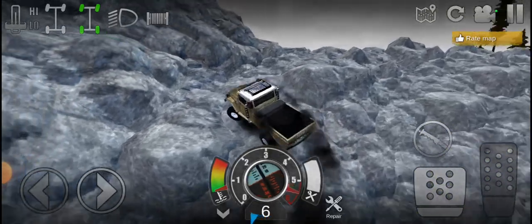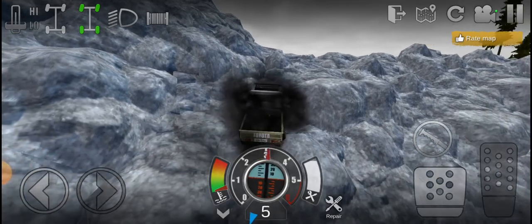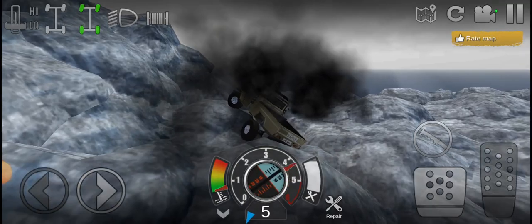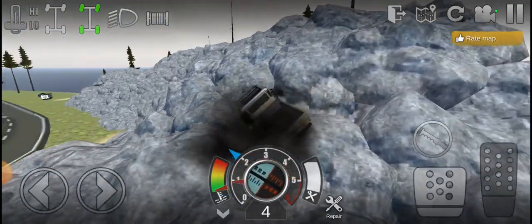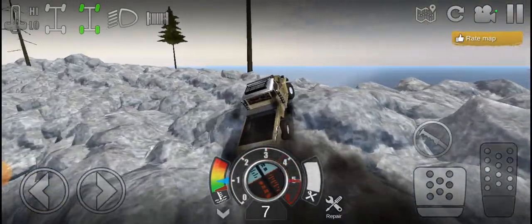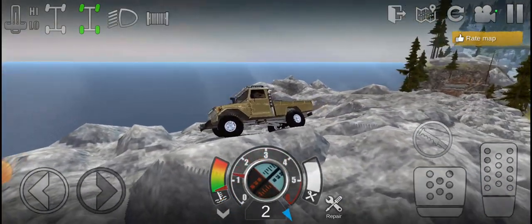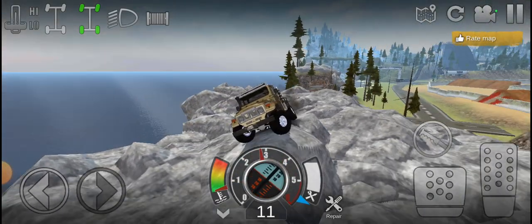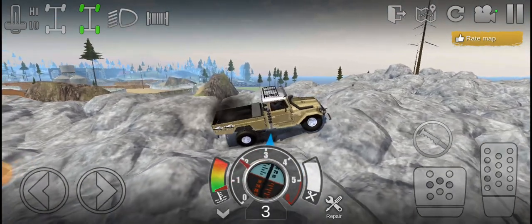Trying to pull up the seal here. Come on, Land Cruiser. Woohoo, we did it. We climbed up here. Let's see if I can get some good flex up here. Oh, here it should be fine.